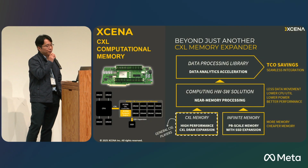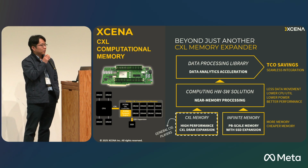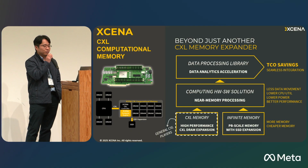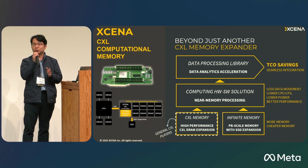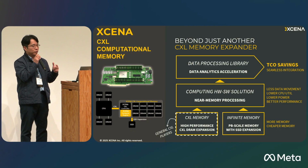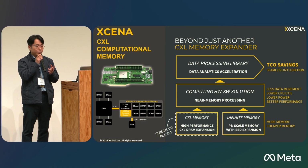At XCENA, we are building computational memory on top of CXL. That means memory can do computation, what's called near memory compute or near data processing. Our journey starts with building a high quality, high performance CXL DRAM expansion for the baseline, and then we extend it to use SSDs to create a much larger and more affordable memory tier. We call it infinite memory.